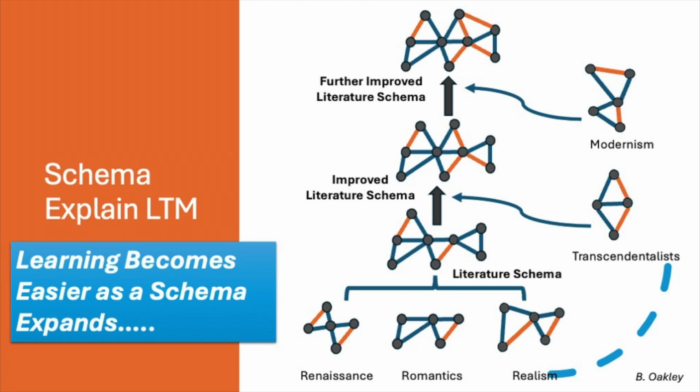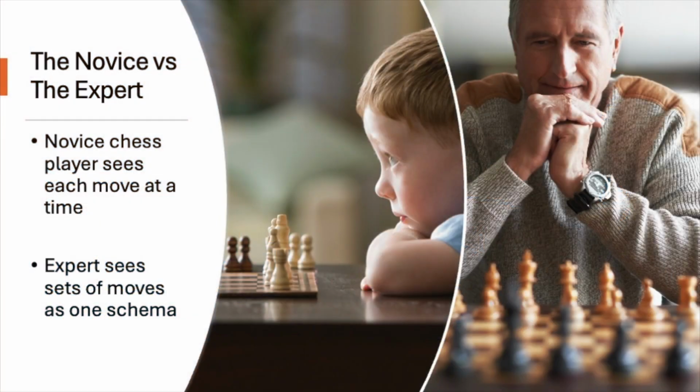So as you build schema and you learn, learning actually becomes easier. So that learning curve, right? Everything's so hard at the beginning, and then suddenly things take off. So by having these really good schemas, you can actually build on them a lot more easily than you would otherwise. So that's a very important concept.